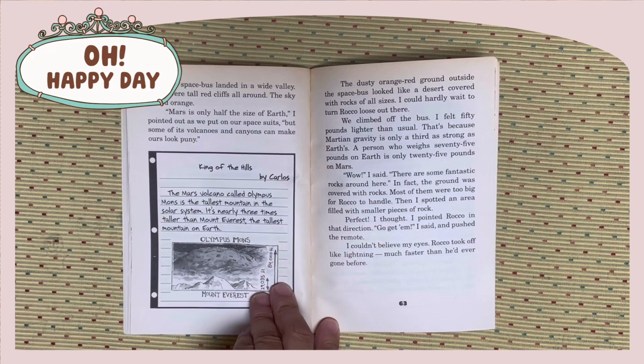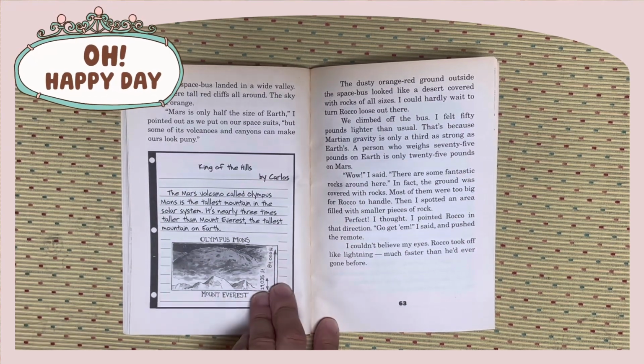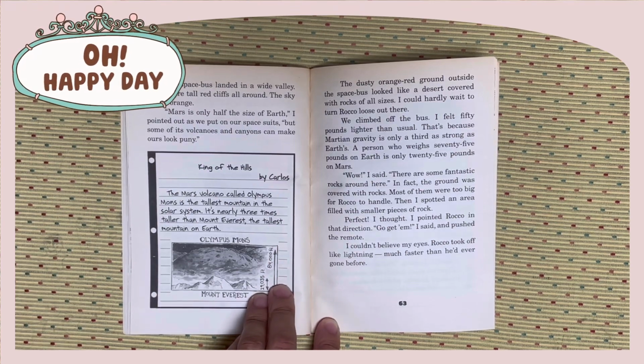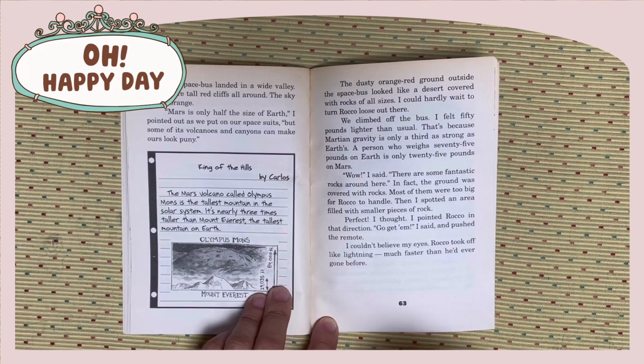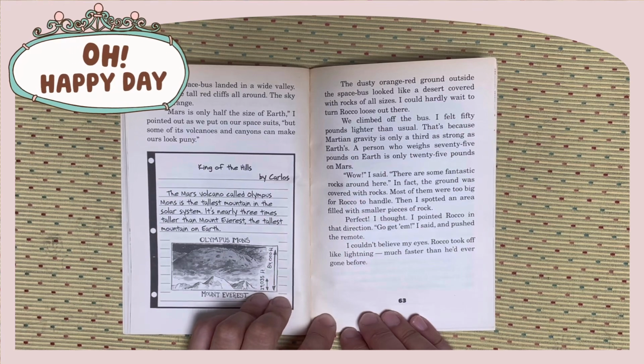We climbed off the bus. I felt 50 pounds lighter than usual. That's because Martian gravity is only a third as strong as Earth's. A person who weighs 75 pounds on Earth is only 25 pounds on Mars. Wow, I said, there are some fantastic rocks around here.